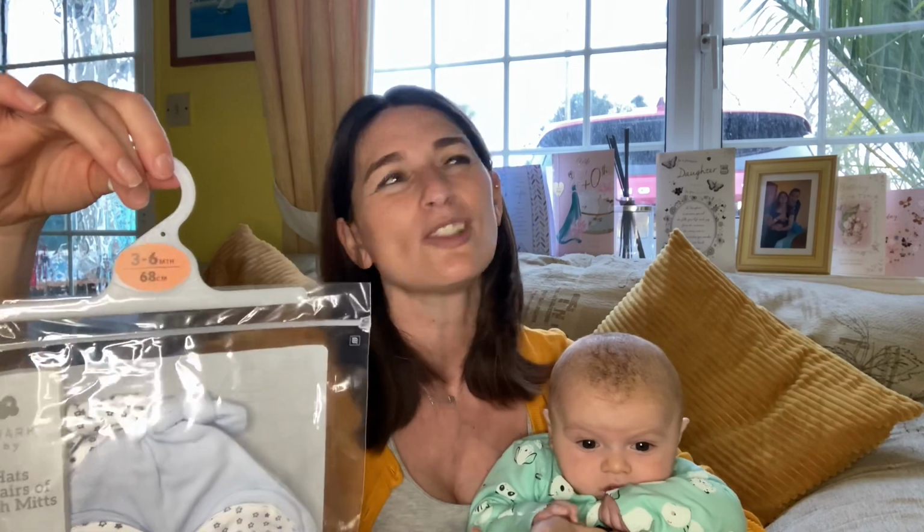But on a hot day, I don't need to put his hood on and I can put these on. Well, not a hot day. It's not a hot day in spring, is it? But it's a bit more milder. So they're just a nice material and they're just perfect for this time of year. It comes with scratch mitts.